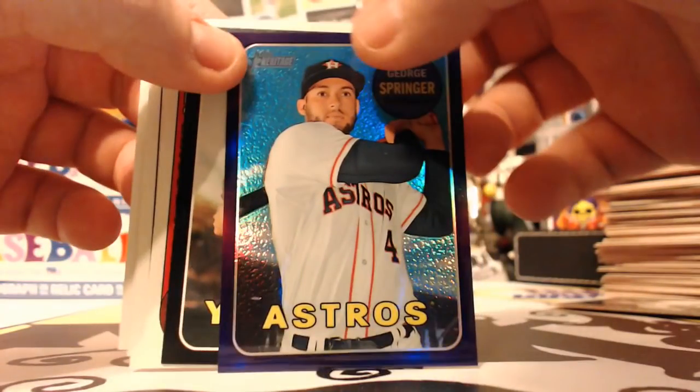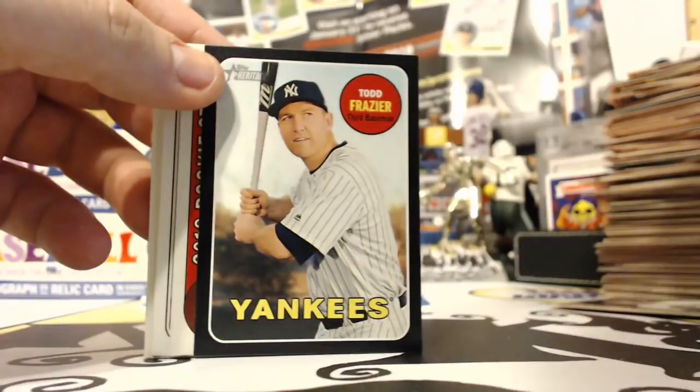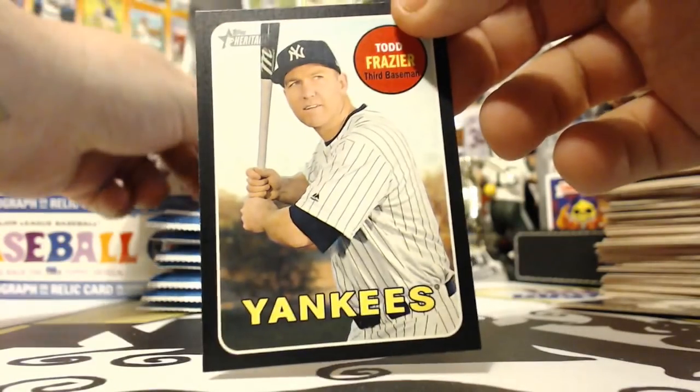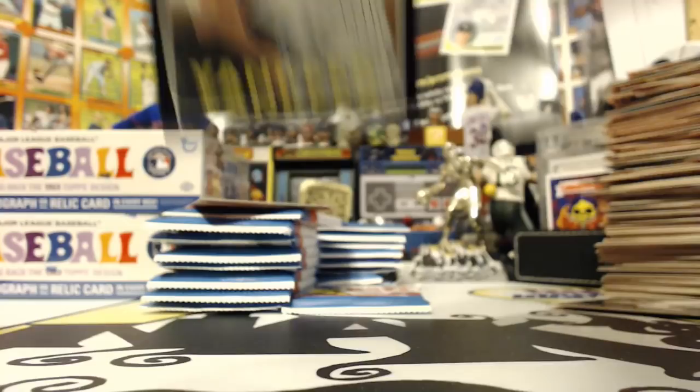All right, Todd Frazier. Wrong Frazier, but still a Yank. Black border. These, I think, are print run to 50, someone said. And we've pulled like four of them out of the case so far, so there's probably like a half dozen of these in every case. There you go, Yanks.